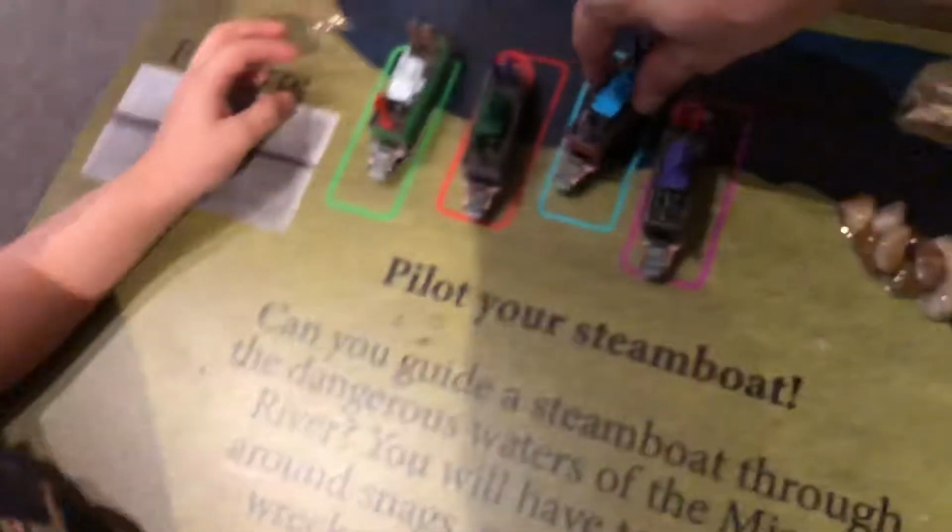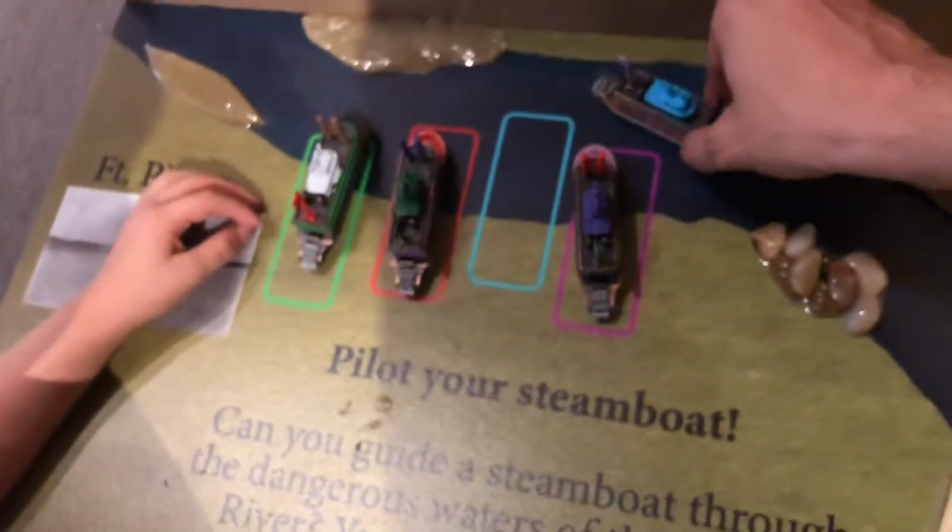Car. Except for Hunter. What? No, they would go down the river. See right here, Hunter? This is the river.